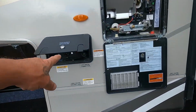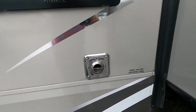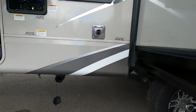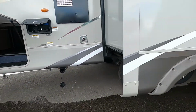Again, your docking station, your dump, your hot water heater. Below that is a flue for your furnace. If you're running your furnace, steer clear of that. It'll get rather warm. You have a second gray handle here. So 2 grays and a black handle to dump on this.